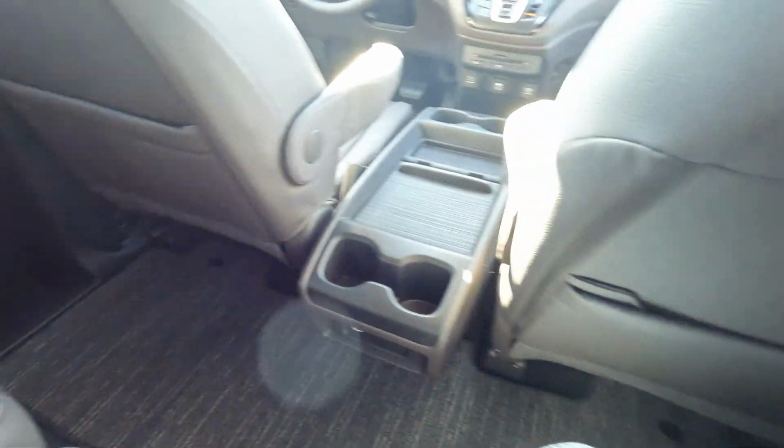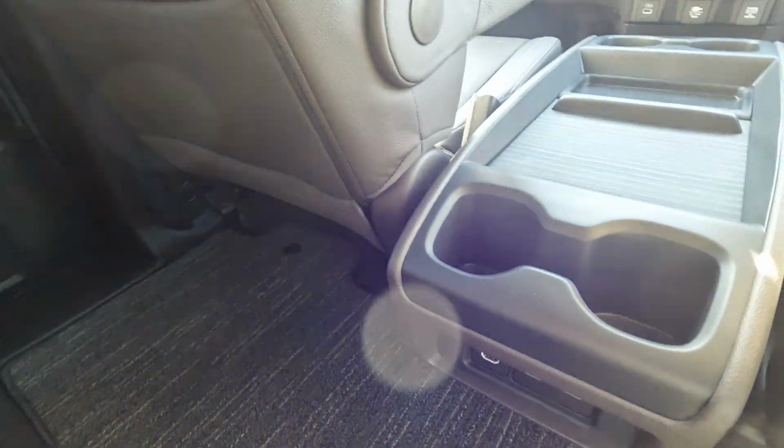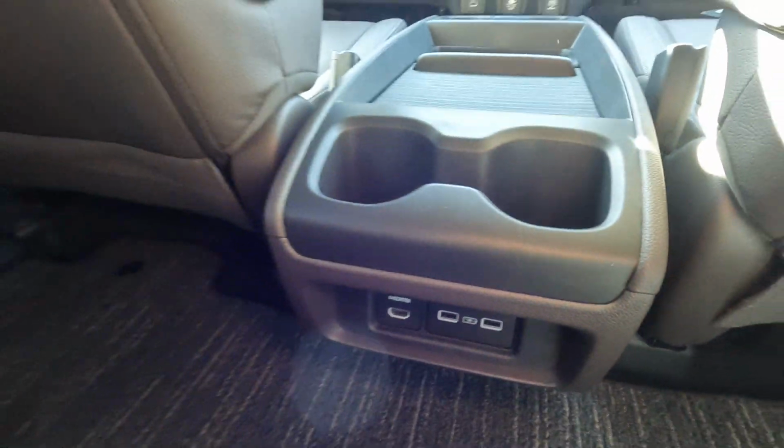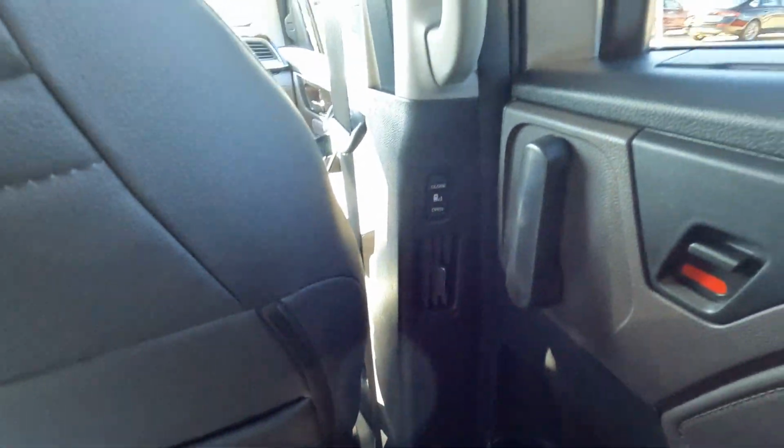And rear seat pockets providing a little more storage, and there are some door bins as well. See if we can give you a good view of that. Cup holders built into the rear of the center console, in addition to connectivity options, quite a few, and air conditioning vents that are going to be located right down here, as you can see.